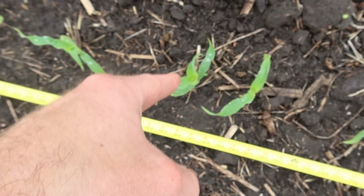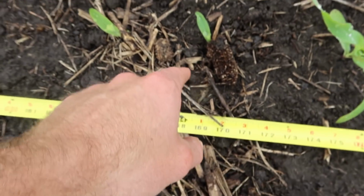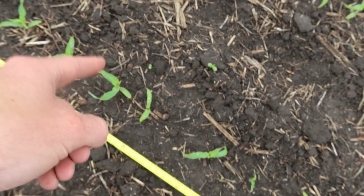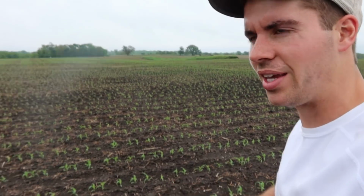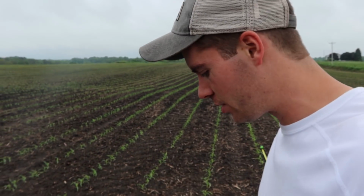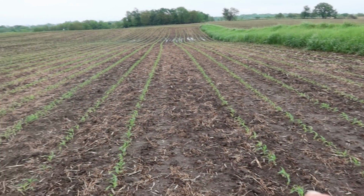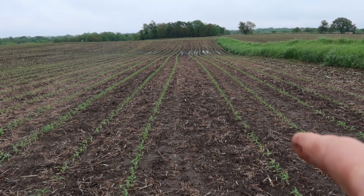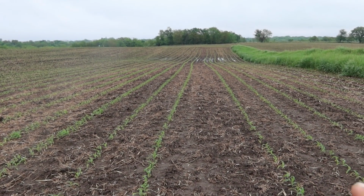1, 2, 3, 4, 5, 6. A couple there lay behind. 7, 8, 30, 31, 32, 33. Sweet, that's pretty good. I'll count another row here. I planted this at 33,000, so that'd be perfect. There were a couple that were a little close together, so technically maybe you don't count those. This is the first pass I ever did, and I know we had issues with one row. There it is. I think we got it solved after this pass though.